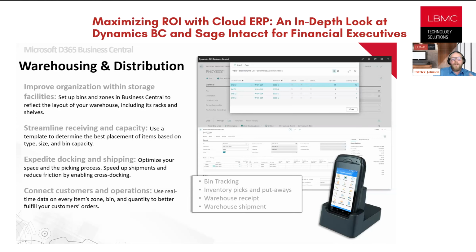You can actually expedite docking and shipping as well, right? So you can cross-dock items. Again, supply chain has become a real thing within the space that we've all found ourselves in. You can actually receive goods and directly ship them from the dock without creating a put away and let the system enforce that. Or you can prevent people from doing that to ensure that you're utilizing full best practice warehousing operations.